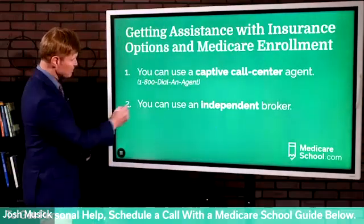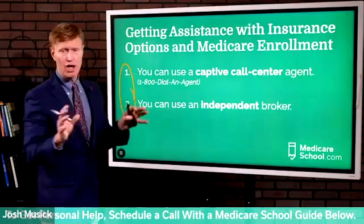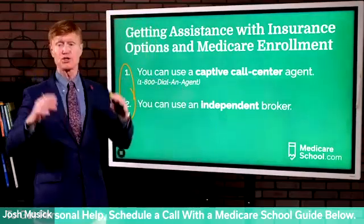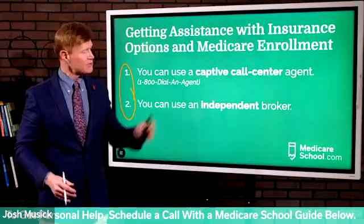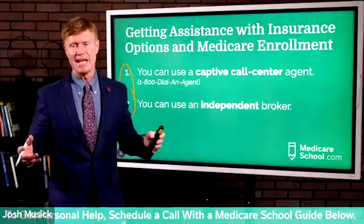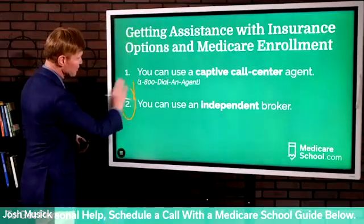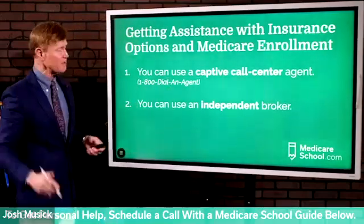And what I want you to realize, whether you go one or two, the cost to you is all the same. You can't save any money with one or two, nor will you spend more money with one or two. Why is that? Well, because the companies set the premiums and the companies also pay the agents. All right. So there's no benefit to you as far as price between one or two. That would all be the same.